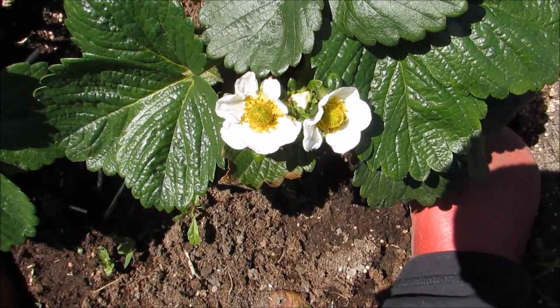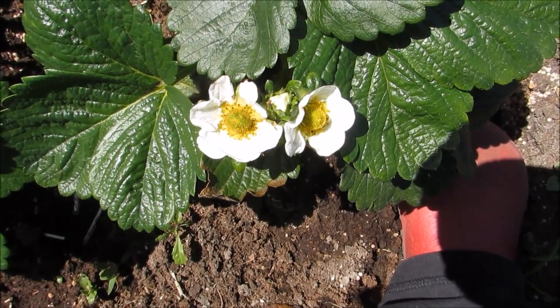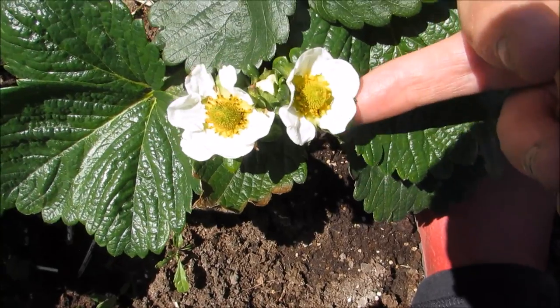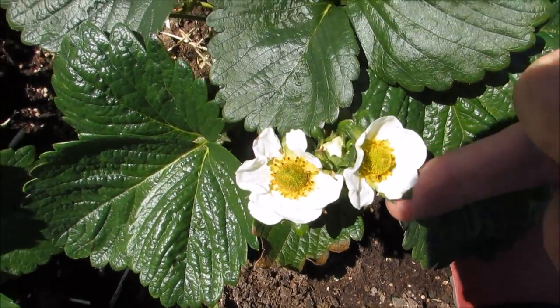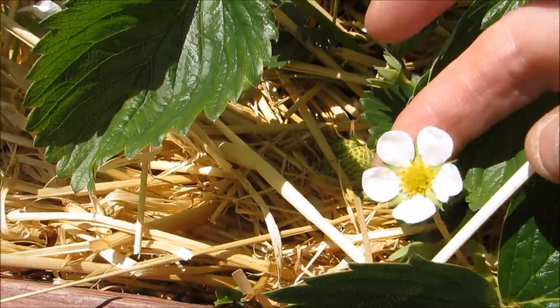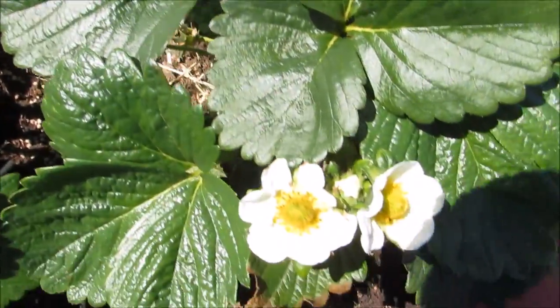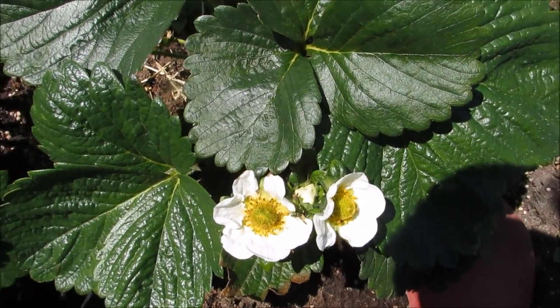I just wanted to compare these ever-bearing strawberries to the normal strawberries. These ones are just huge. The flowers are huge, therefore the strawberries are huge. This is the normal sized one. And these are the ever-bearing ones. You can see there's an awful lot of difference there.